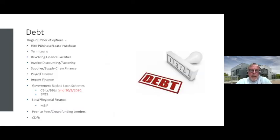We then get into debt, and again, I could spend the next 30 hours talking about all the different types of debt. So I'm going to try and categorize them in a broad brush approach. Debt is a form of finance which has an obligation to repay. It comes in numerous forms: hire purchase, lease, and I noticed mortgage isn't even listed there, and that's probably the most common one that you'll all be aware of. There'll be term loans, revolving finance facilities, invoice discounting, factoring, supplier or supply chain finance, payroll import finance. So there's a lot of different forms of debt.